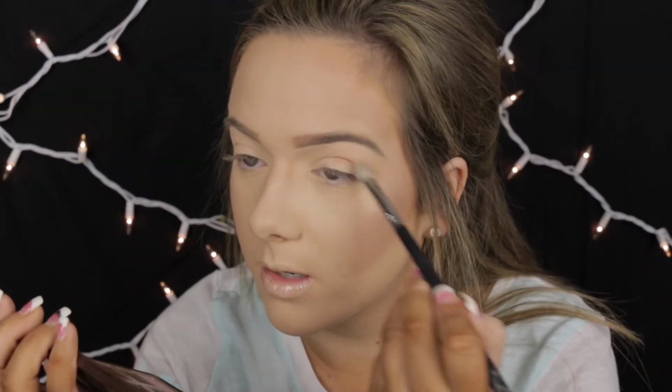I'm taking my E25 from Sigma, and I'm just taking my Too Faced Chocolate Bar. It's like my everyday palette. I'm using this light brown shade right here, and I'm just going to go ahead and work that in my crease as a transition shade. I always use this color because it's like my fave.